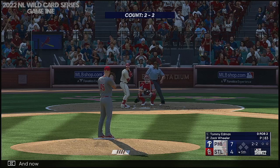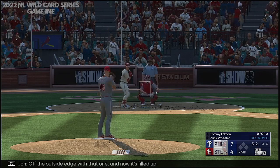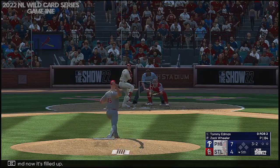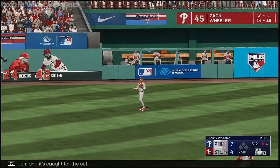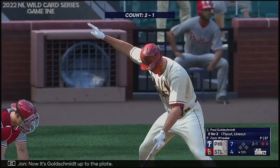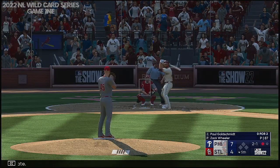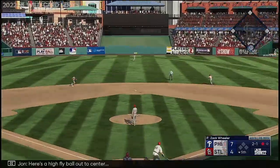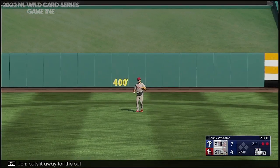Welcome back, and now Tommy Edman. And the pitch. Off the outside edge with that one, and now it's filled up. In the air, left field. And it's caught for the out. Now it's Goldschmidt up to the plate. First baseman, Paul Goldschmidt. Here's a high fly ball out to center. Vierling settles underneath it, puts it away for the out.